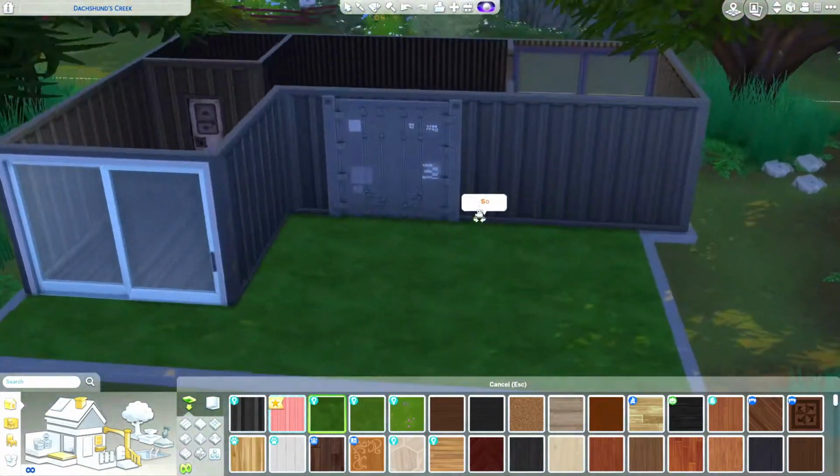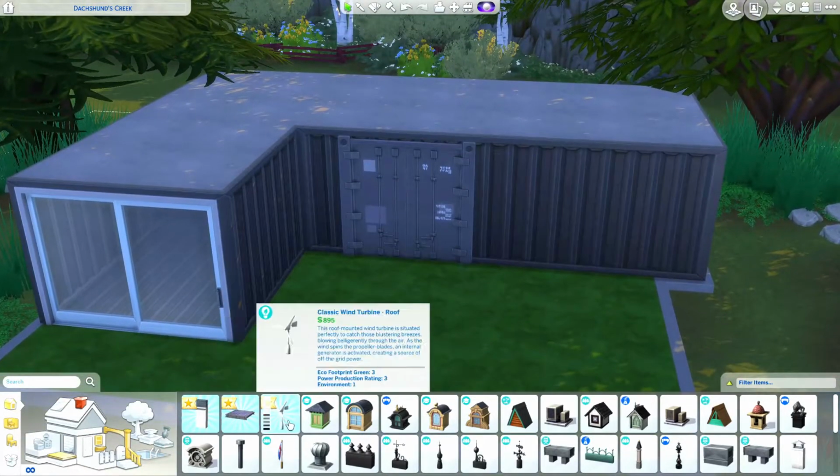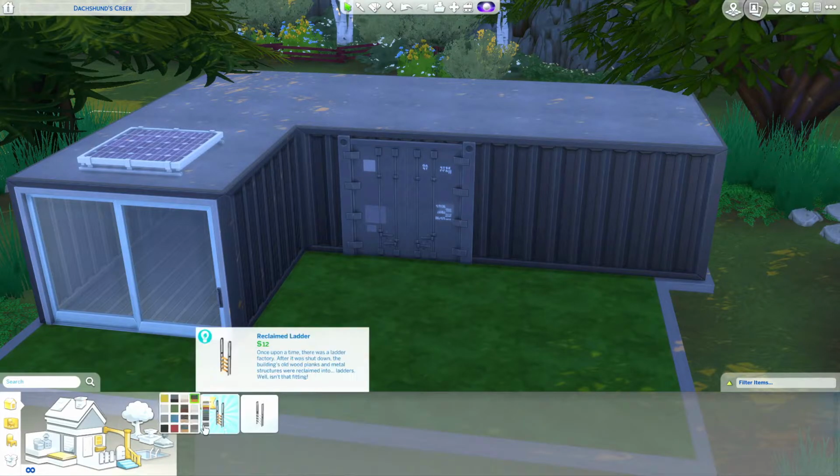I think that I'm going to have Brynn make candles. I do put a candle making kit out on the back patio. So this container home has one bedroom that Lily and her share, which is kind of their first house.